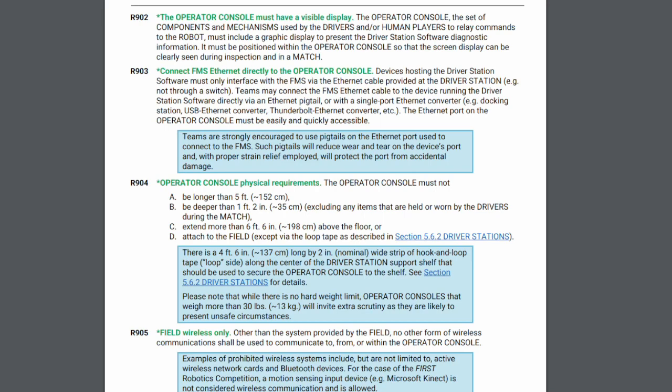R904. Operator console physical requirements. The operator console must not A. Be longer than 5 feet, B. Be deeper than 1 foot 2 inches, excluding any items that are held or worn by drivers during the match, C. Extend more than 6 feet 6 inches above the floor, or D. Be attached to the field, except via the loop tape as described in section 5.6.2 driver stations.